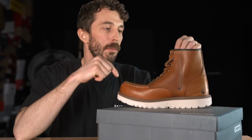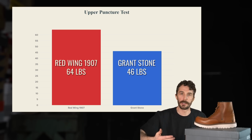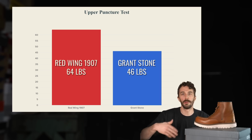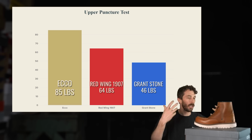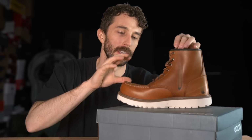And we also wanted to do a puncture test on this leather. To put it in perspective, the Red Wing leather we've tested is about 75 pounds, 65 pounds. The Grant Stone filled boot was 45 pounds. These Eccos took 85 pounds to pierce through, which was really surprising. So it's a thick leather, it's an A-grade leather, it's a high quality water resistant leather. Overall, I'm pretty impressed with this leather right off the bat.